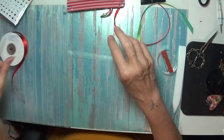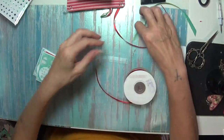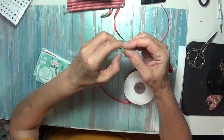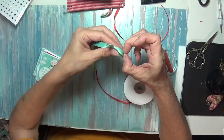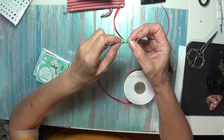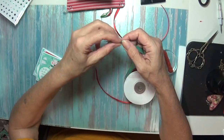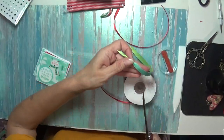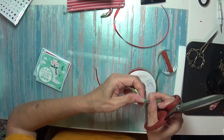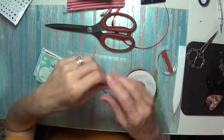So, oh, we need to add our little ribbons now. And I just added a knot. So, I've got a piece of a length. I just basically tied little knots. Push it down to one end. So cute. And then snip that off. May need to take a little bit off that one. That is adorable. Little glue dot.